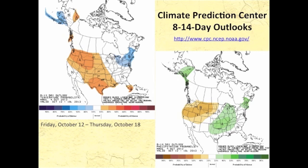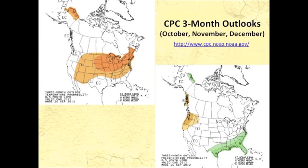As we look into Friday, October 12th through Thursday, October 18th, that dryness in the northwest pattern is adding to some of the drought conditions up there. The 3-month outlook is still the same as from the last briefing. That hasn't changed, but we expect a new one in the next week or so. It's still showing that warm pattern expected into the winter and wet pattern along the Gulf Coast.